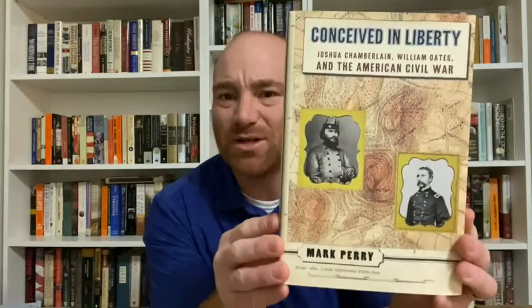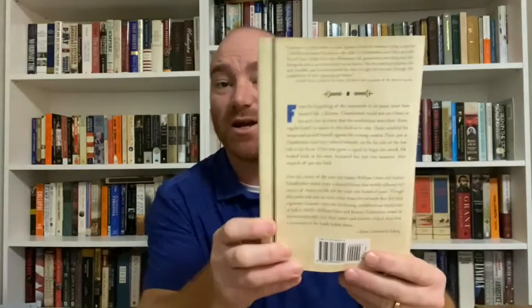This next book is Conceived in Liberty: Joshua Chamberlain, William Oates, and the American Civil War by Mark Perry. And real excited. I've got another book. I was trying to figure it out, and then I forgot to look it up. But I know I have some other books by Mark Perry. I swear it's a presidential biography of some sort. But anyway, this book is in awesome shape, almost brand new condition. It's from Viking Press, and it is from the year 1997, and I was real happy to have this one.